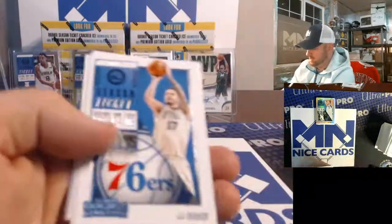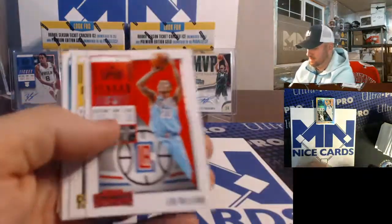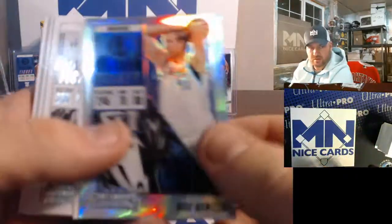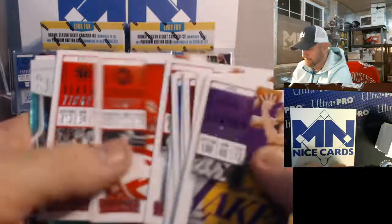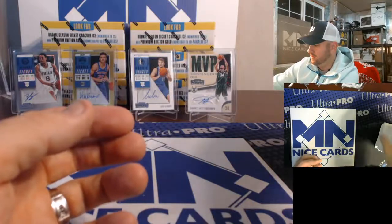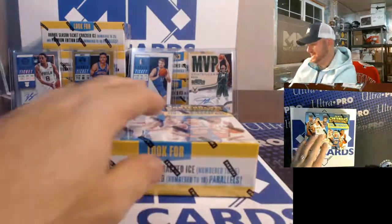Wendell Carter Jr. Derrick Rose, number to 199. Dirk Chrome or Prism. Winning ticket, Paul Pierce for the Celtics and a LeBron. All right, not a bad first half, that's for sure.